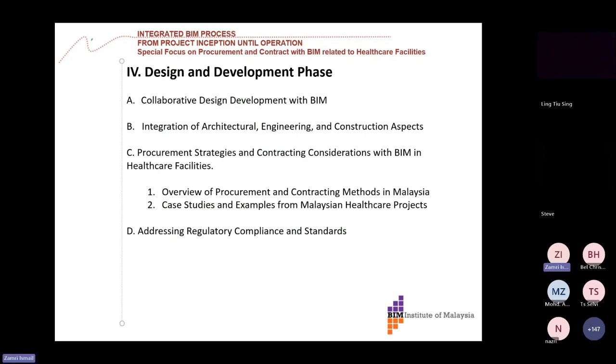Just to elaborate a bit further, at design and development phase, this is where, as I mentioned earlier, we use BIM Collaborate Pro. For Hospital Langkawi, for example, we had the opportunity to get involved very early in the process, even at tender stage. Whereas I myself, for example, as the BIM manager for Hospital Kajang, was involved after the ground floor construction. So a bit late, but it's not too late.